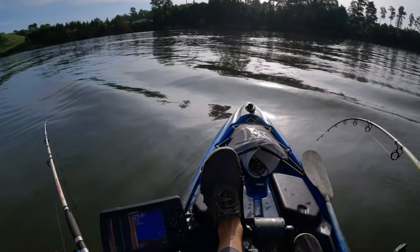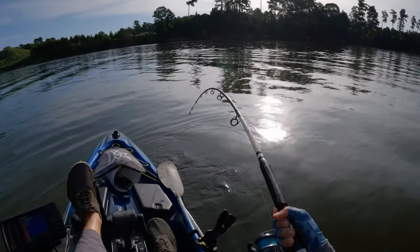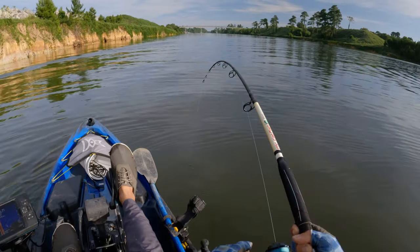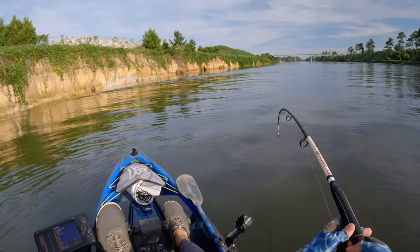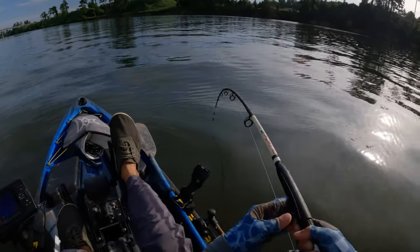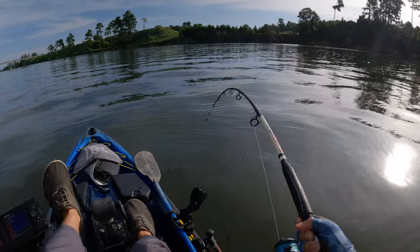Bring this one up. Okay, this is a big fish. He doesn't want to come up. He's really stuck to that bottom. Oh, wow. Felt a bump and my kayak started turning around. And I was like, wait, how would it be snagged in that direction?